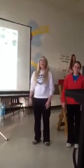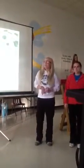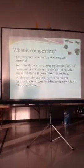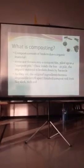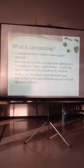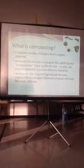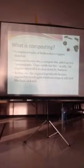Okay, a little bit about composting. Well, first of all, what is composting? Compost usually consists of broken down material, usually organic material. The items can be thrown into a compost bin, or they can be piled into a so-called compost pile. Once inside the bin or pile, the organic material is broken down by bacteria, and as the material rots, the original ingredients are impossible to tell apart once you have your finished product. And your finished product should look dark and like a rich soil.